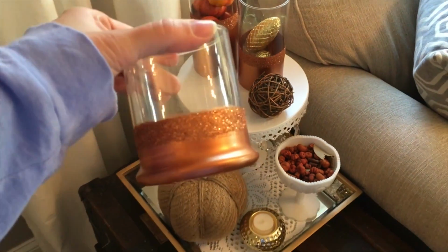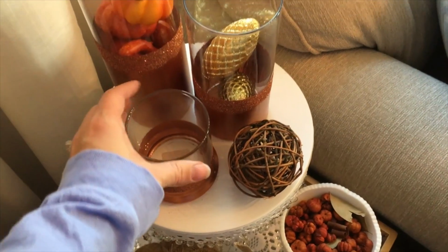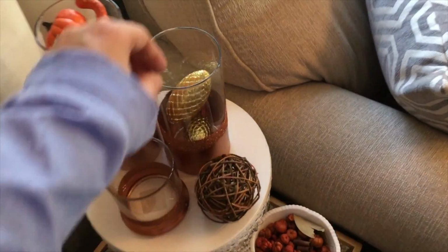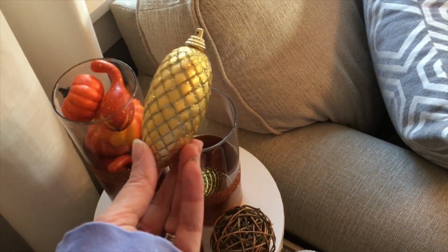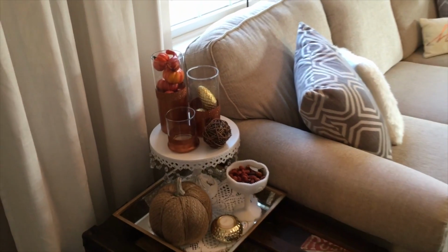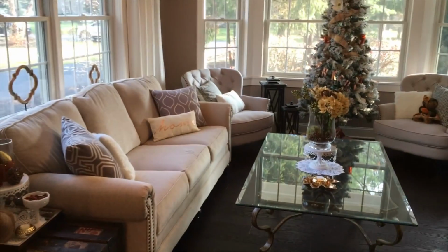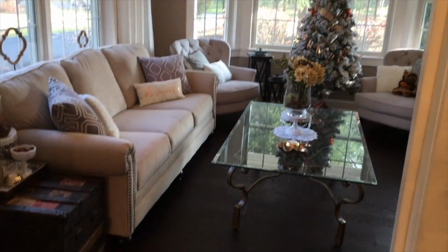I was going to put a little candle in this one, which I haven't done yet, but I am going to. I stuck some little fake pumpkins in this one, and then I had these really pretty pine cone ornaments that I've had for a few years, so I just stuck a couple of those in there. And I thought that looked really nice in that area. So that's kind of a full overview of my formal living room.